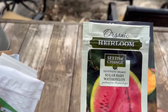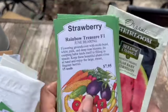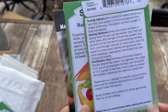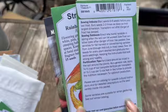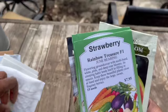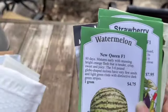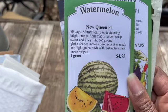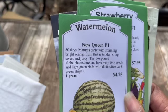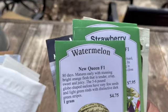And then, y'all, we're going to try some strawberries from seed. Okay, this is Rainbow Treasure. These are strawberries from seed. These are from Territorial Seeds. So we're going to go ahead and try to soil block these and get these started inside. And then another watermelon that I got was New Queen, and it actually has an orange flesh to it. It's about 5 or 6 pounds. I think when I go to reading and seeing the pictures, I just really want to try a whole bunch of new stuff.